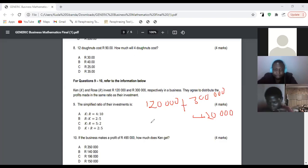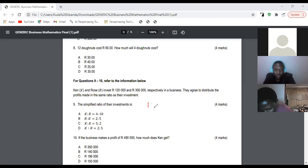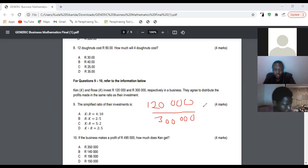Let me just double check something here. All right, so what you have to do is divide these two, because there's two. What is on the screen there? So it has to be 120,000 over 300,000. What we need to remember is that on the left side there are the initials, and on the right side there's the ratio. This number corresponds to K, and this number corresponds to Rose. So when you divide this, you get 2 over 5.